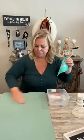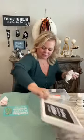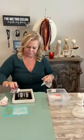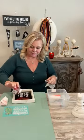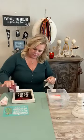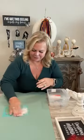Oh, I did forget the glitter. Thank you, Michelle. Let's go ahead and do that glitter while it's still wet. I would have had to redo it. Somebody's paying attention. You definitely want to throw the glitter down while it's still wet. And you can be messy because remember we dried it, so you can be messy. Thanks, Michelle. Yep, you want to get your glitter down while that paste is still wet, okay?